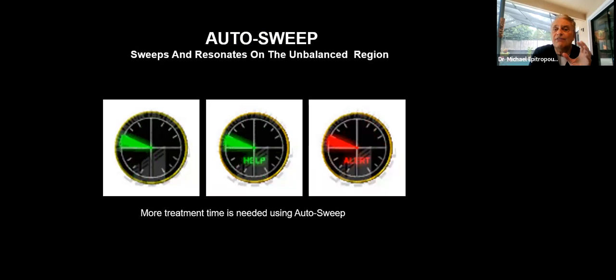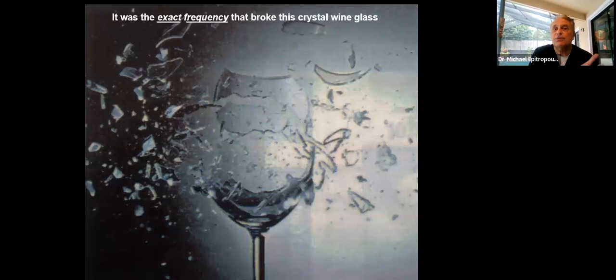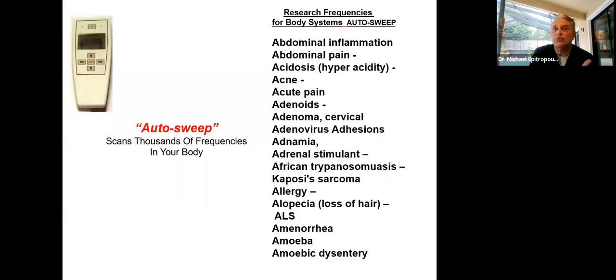And we have different, again, microcurrent is just one of many methods I use in my office to work on activating the body's inner healing ability to bring the body back into a balance. So if you look at this, the glass is cracking because exact frequencies broke this crystal wine glass. So the auto sweep is scanning thousands of frequencies.